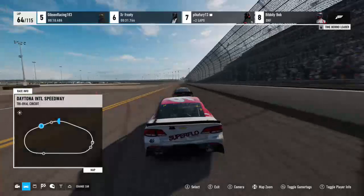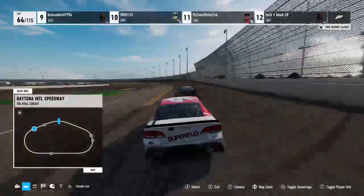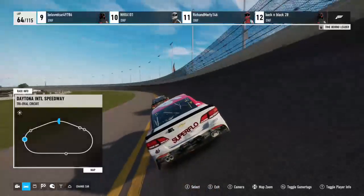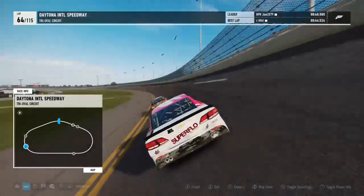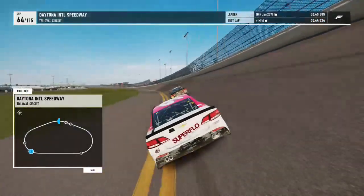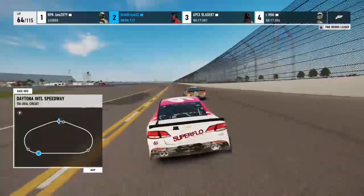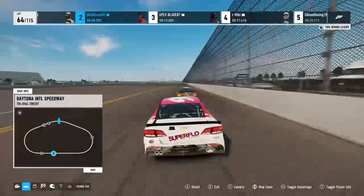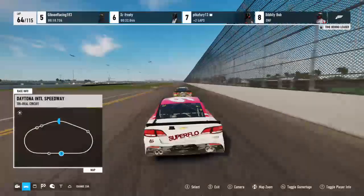Skitty Brave is biding his time. This could be a race winning move coming up soon, timing the pit stops correctly. Timing his move correctly. Can he get in and out of pit road and take the lead away from NBA Jam?